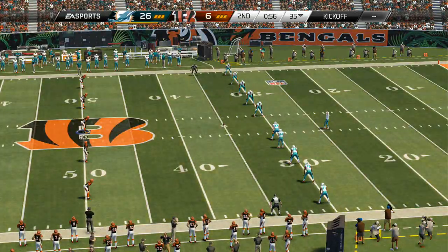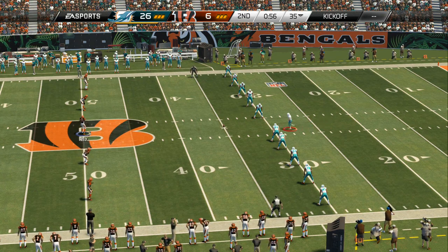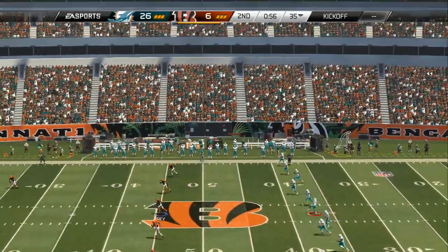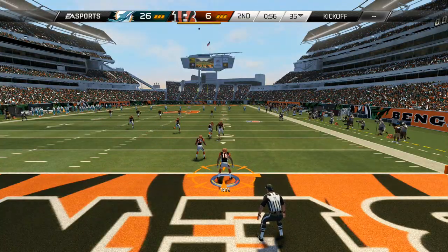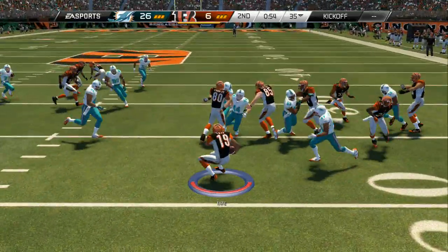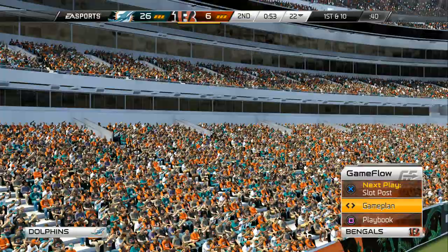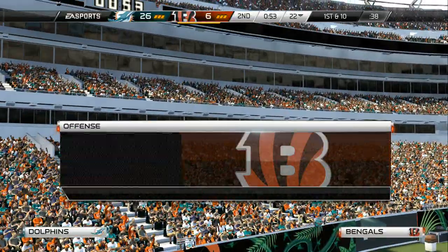The Bengals are ready to return the kick. And he's tackled just past the 20. We'll mark it at the 22-yard line.